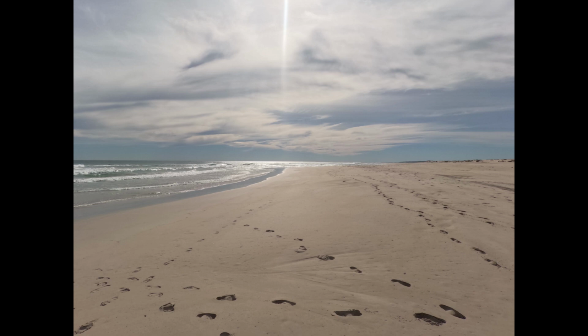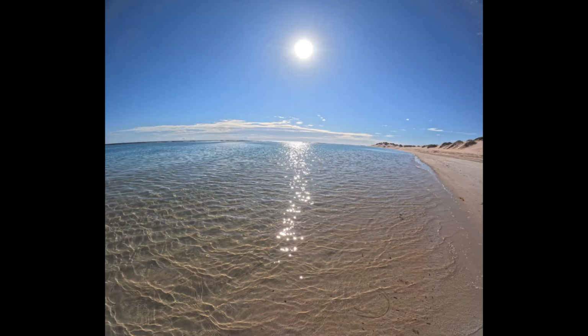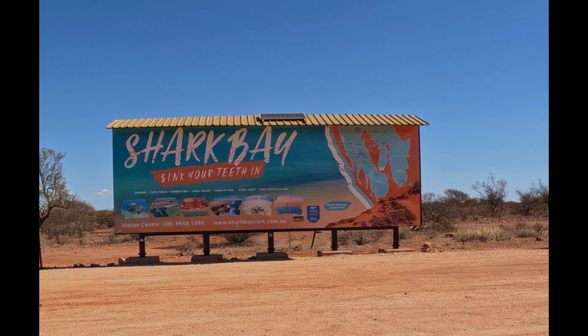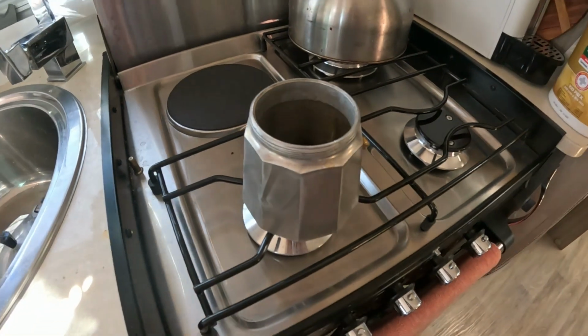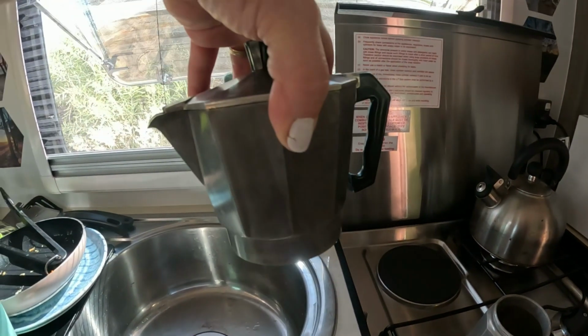Well, it's the morning of leaving Lucky Bay, but I thought I'd show you how to be frugal with coffee when you're off grid. This is how we do it. And after a good cuppa, it's off to Shark Bay. What do you do when you've got no power bank, no inverter? Do it the old-fashioned way.